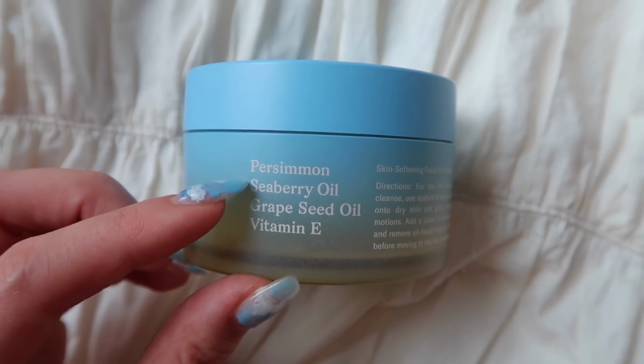Charlotte really cares about the ingredients, and in this one, the very popular ones, we have persimmon, which is a very popular fruit eaten during the fall here in Korea. Sea berry oil, grapeseed oil, as well as vitamin E. These are all ingredients that Charlotte spent her time on because she wanted to make sure that the formula was perfect, and I truly believe that this is the perfect cleansing balm.